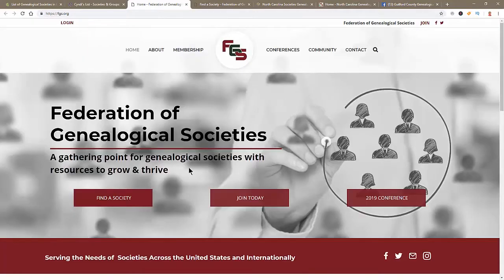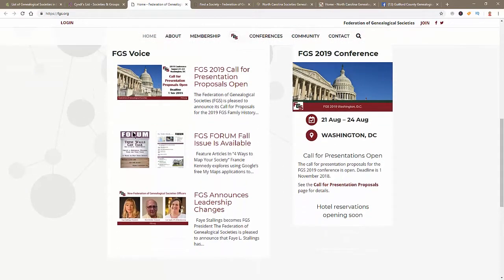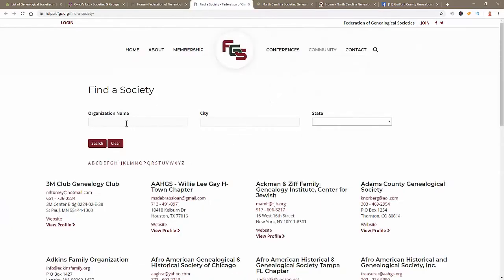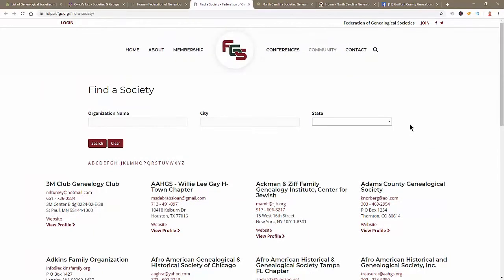I also recommend you go to the Federation of Genealogical Societies. You can find a society. You can actually join them if you're a member of a society. And they have a lot of really good information. To find a society, you can put in the name of the city or the state and do some searching around there, or you can just browse their list. But that may take you some time because there's a lot of genealogical societies listed there.